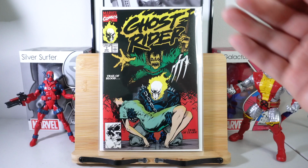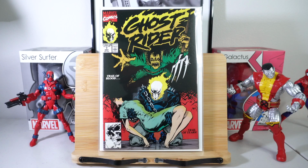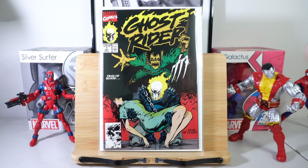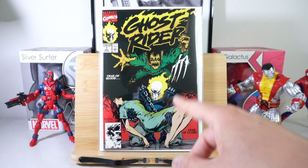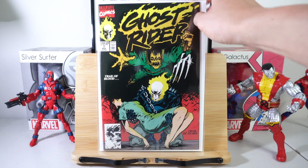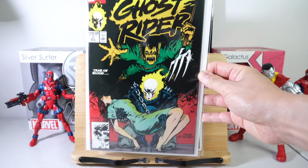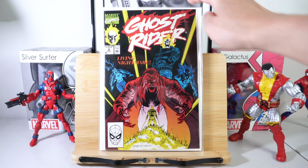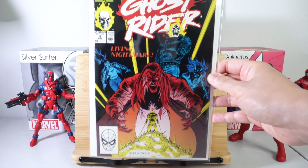And that's it for the Cap, because I've got a bunch of Ghost Rider, and this is actually the rest of the Ghost Rider I need to complete issues 1 through 50 of the 90s series featuring Danny Ketch, Ghost Rider. Some awesome covers here. This one's by Mark Texeira. Issue number 7 with the villain, the Scarecrow. Issue number 8, that's Blackout we've got there.